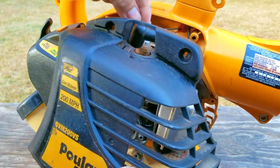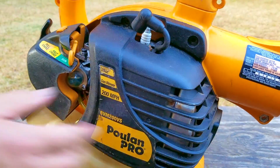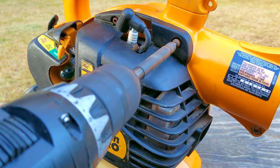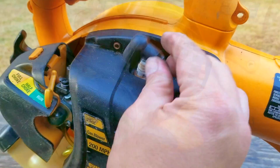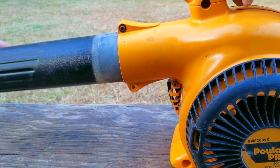Now, air is supposed to come in through the carburetor, through the engine, and out the muffler, and that's it. If there's another place where air is getting in or out, the engine will stop working. You can usually tell there's a leak because there will be a lot of two-cycle oil around the leak.